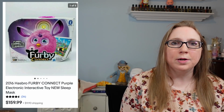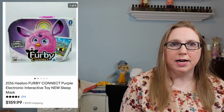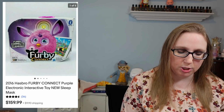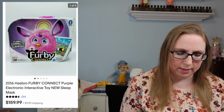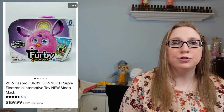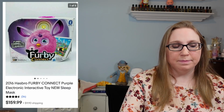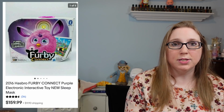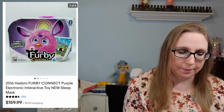Next we have a Furby Connect. This one was purple, brand new in the box. Eric and I got this at a yard sale. We got 2 of them. There were 2 different colors. This one sold. I still have one more. I feel like I also have a blue one left. This sold for $159.99. So definitely new, still sealed, older toys obviously can sell really well.